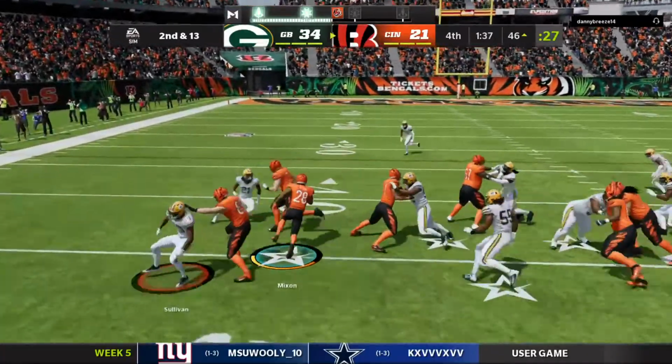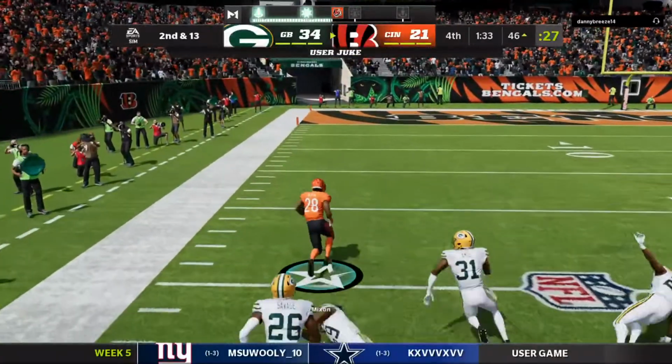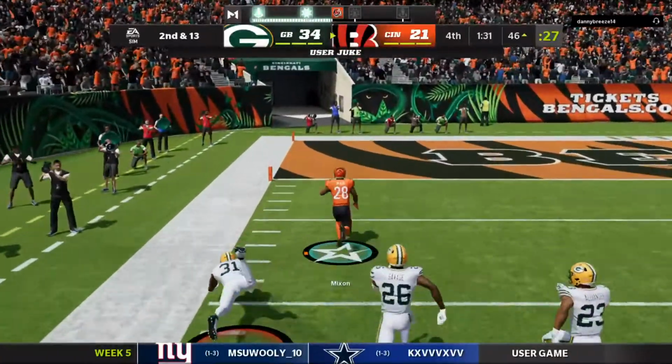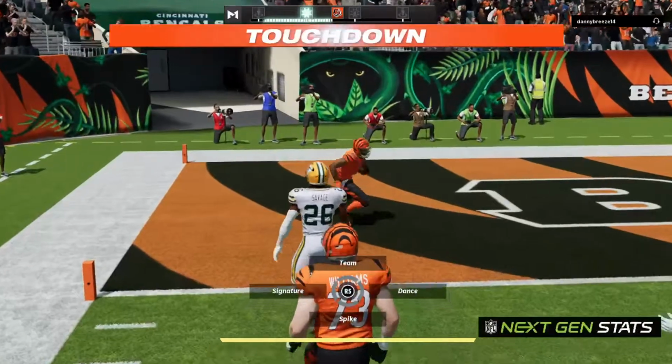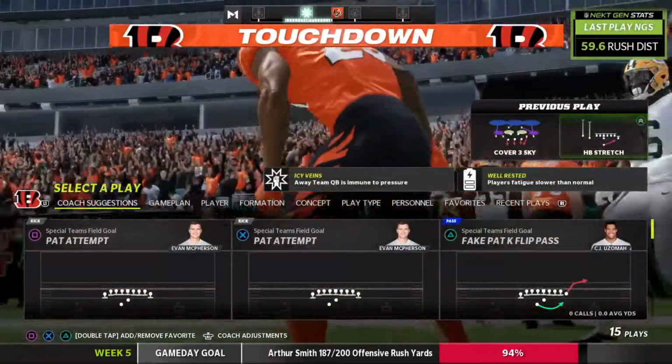Back to Mixon on 2nd down. A nice little juke, and he's free going down the left side. It's a foot race, and all the way in for a Cincinnati score.